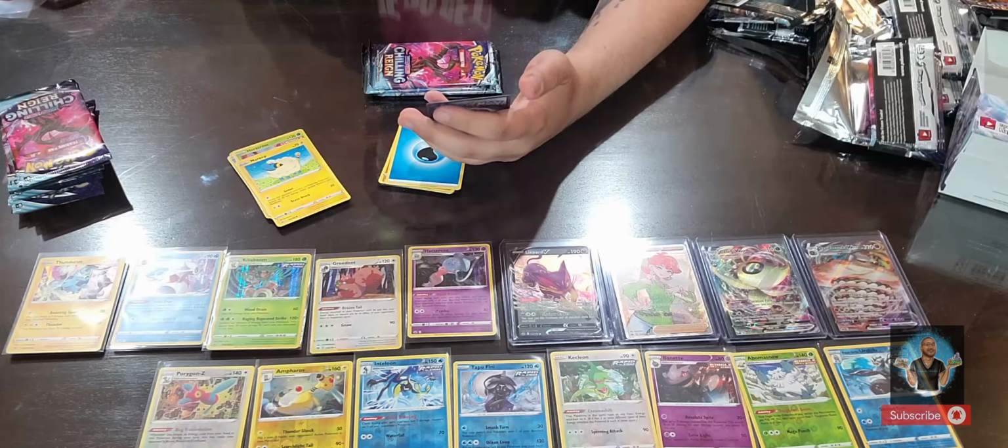Okay. We got another Kecleon. And we got a Lycanroc holo. We got two of these Kecleons. That's our first double that we get.